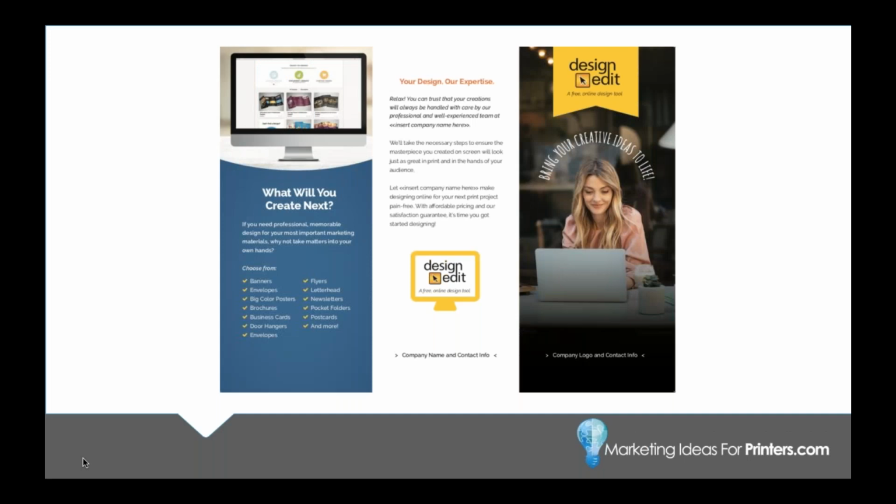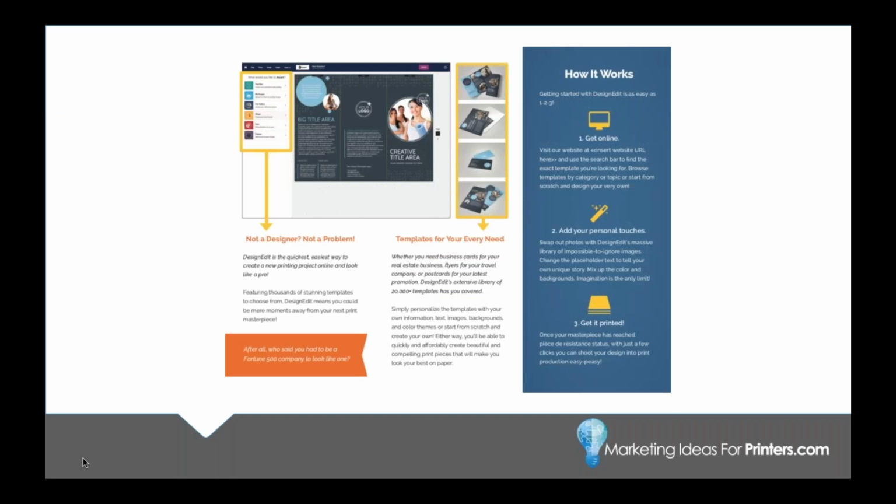Regardless of what educational piece you use, whether it's a brochure or a postcard, it should be aesthetically pleasing. It shouldn't just look good, but show that you're professional, that you're credible, and give your audience confidence that you know what you're doing as a print and design company. And secondly, it should explain how your product or service works. This is the outside of the brochure. Here's the inside of the brochure.